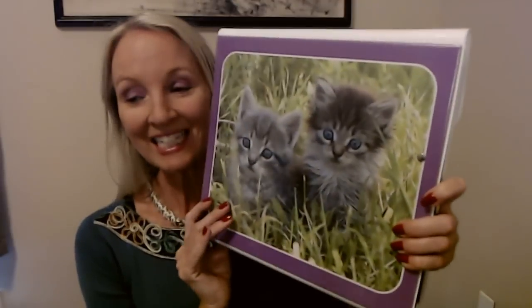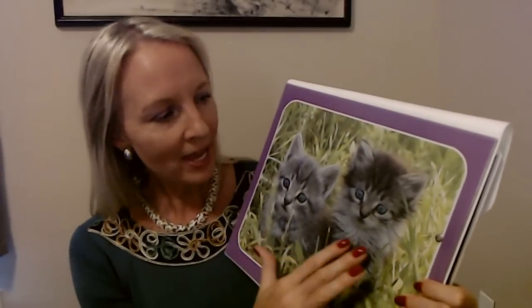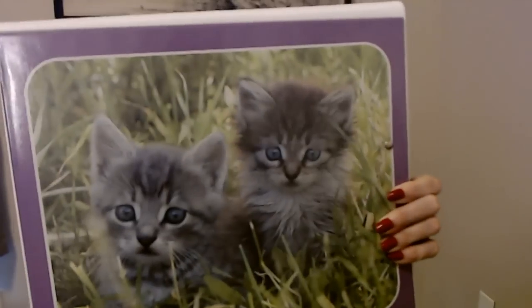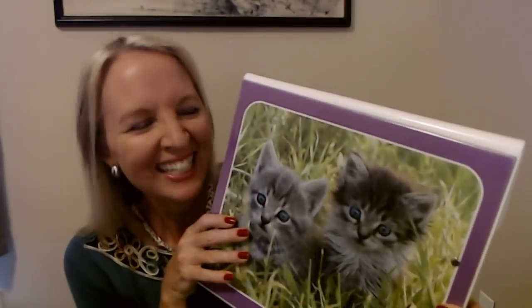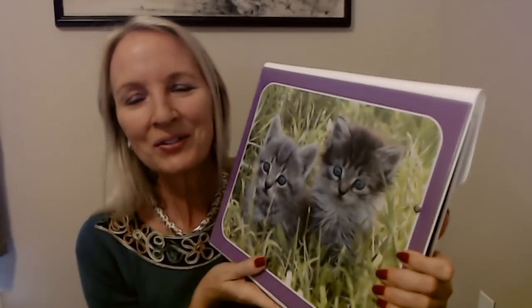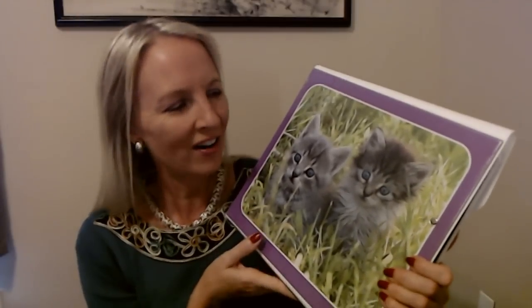I really like this one. Look, it's kittens. It's little gray kittens. Look at these little babies. Oh my gosh. Look at them. Look at their little faces. Oh my goodness. They're so cute. Look at their little ears. We have two little kittens in the grass. Oh, the grass is as tall as they are.